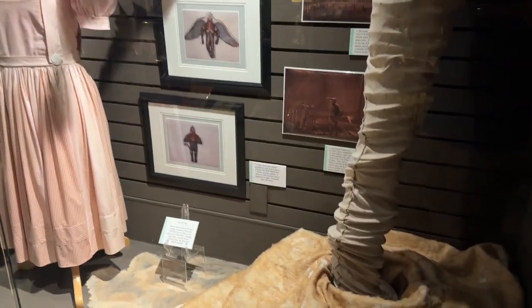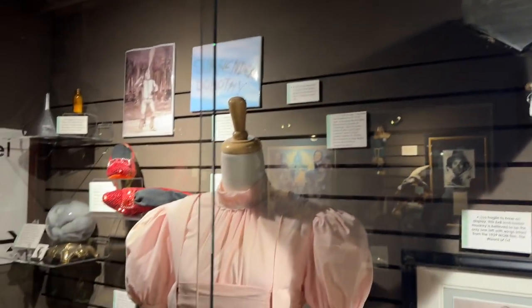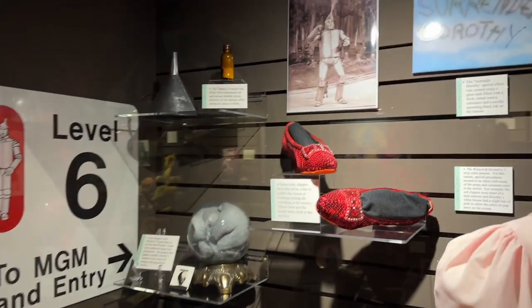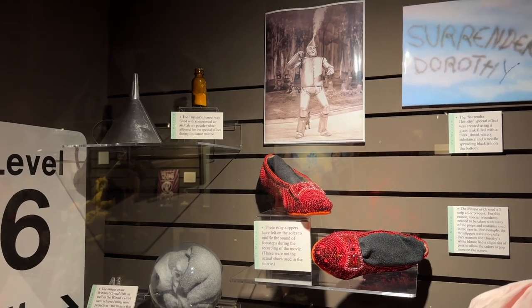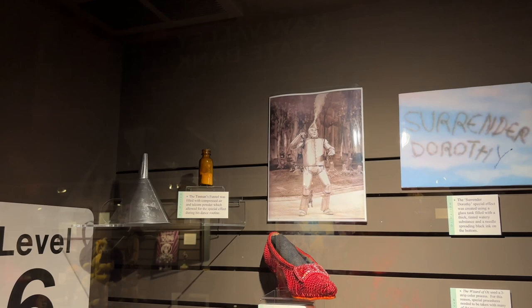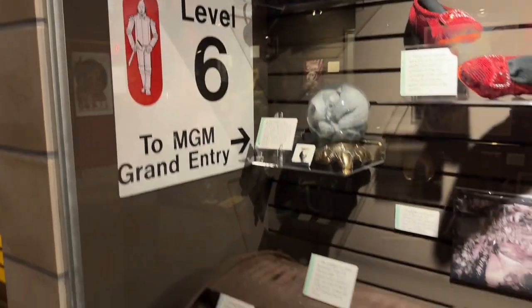A tornado. Whoa. House. Dorothy's outfit. Oh, they got felt soles to muffle the sound. It's been ages since I've seen that movie.